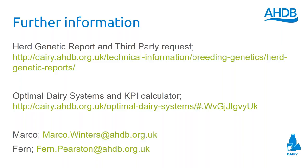So in the US, there's two indexes. They've got the TPI, which is more of a production type index, and they've also got net merit, which is a dollar value. So what we actually find is that PLI is probably closer linked to the net merit, a real economic dollar value index, as compared to TPI. TPI is quite a different index. It's not a pure economic index. It's got a lot of the similar sorts of traits in it, but it's more of a desired gain set up by the Holstein Association in America, and therefore is a different ranking.